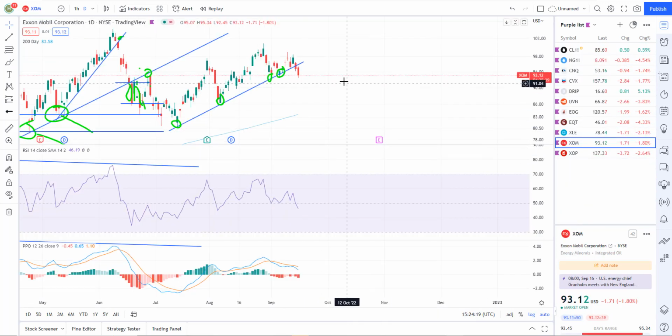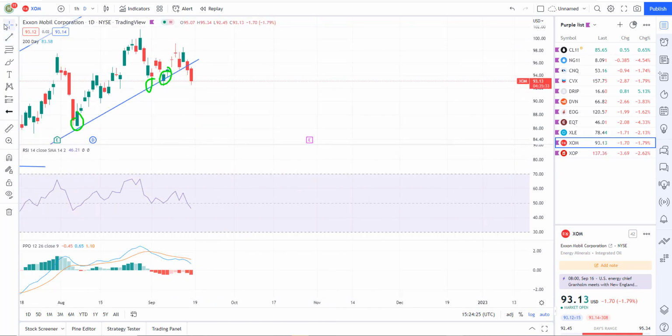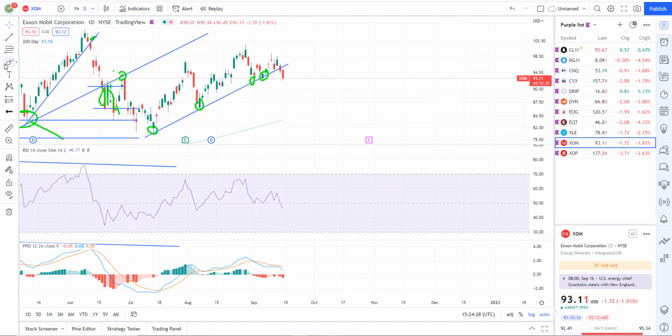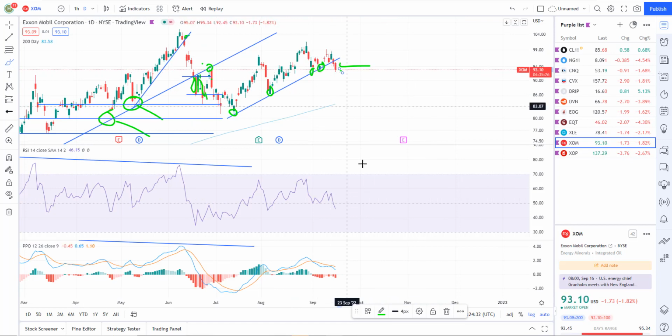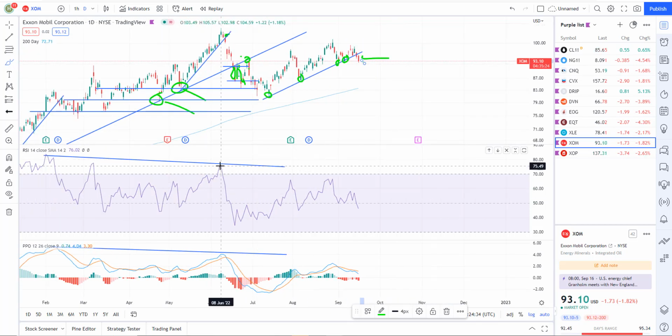Okay, so individual trade ideas I've talked about. So XOM, you can see we had a sell signal yesterday. I pointed it out in the private member group, and more selling today. So looks like this one started a downtrend. What I like about it, well, you've got negative divergence.